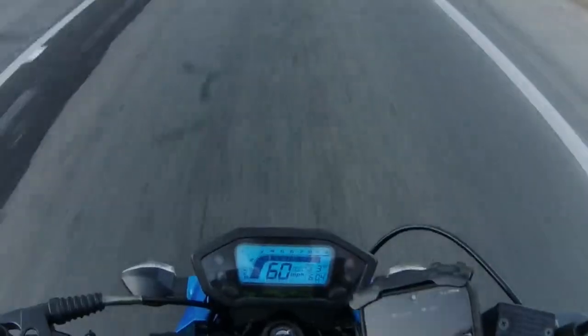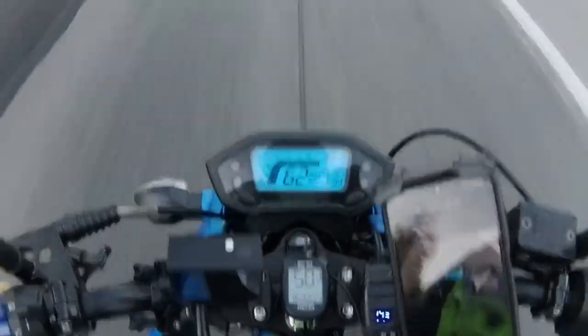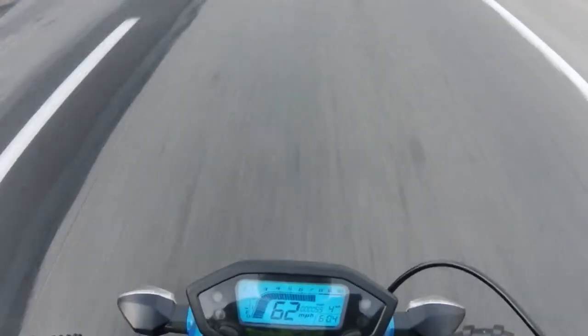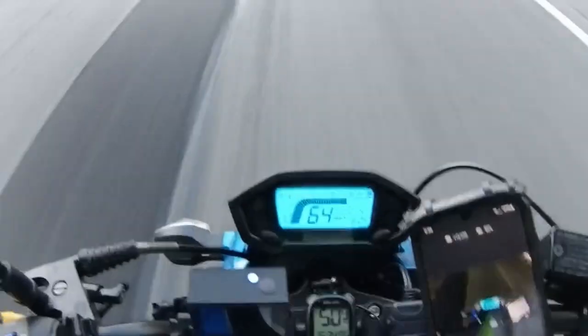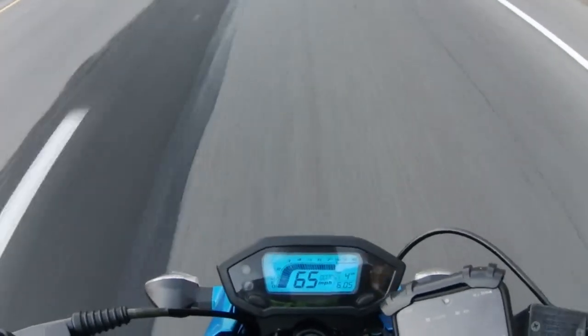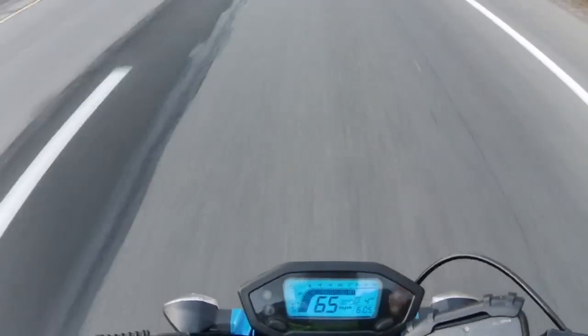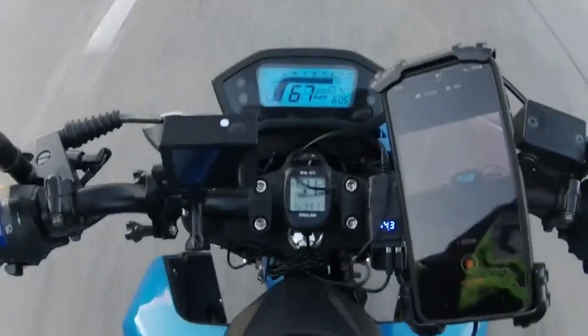Now the speed limit just went up. You can hear that little bike working hard. You can see here the difference in the speedometer. The GPS is showing 50, 51, while the bike speedometer is showing 65. That's probably what a lot of people are posting, these ridiculously high speeds for these little tiny bikes on level road. It's because the speedometer is inherently inaccurate.